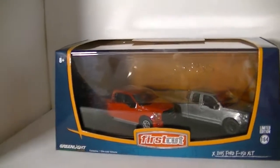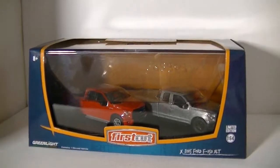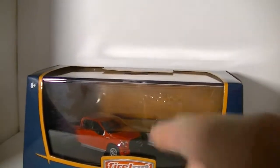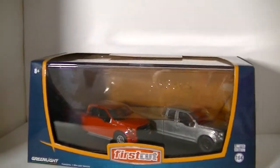Awesome. Yeah, this was a dealer set, I believe, where you can only buy it at a dealership. They weren't really sold in the stores. But this is only $5. Can't go wrong, because these are Greenlights, and usually these are $5 a piece, but I'm getting 2 for $5. So that's really good. That's a really good deal. So yeah, that was my haul. A bunch of Hot Wheels, a couple Matchboxes, and a couple Greenlights. Very awesome. This video is very long. I didn't realize how long it is.